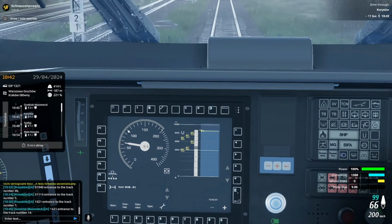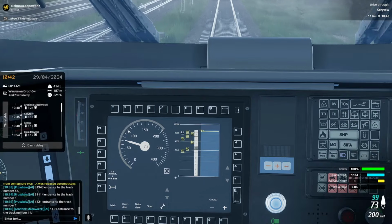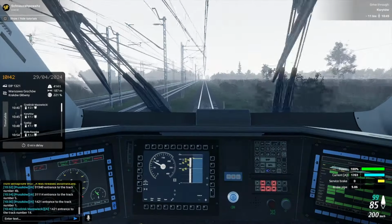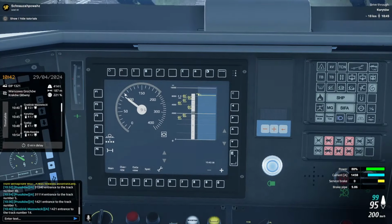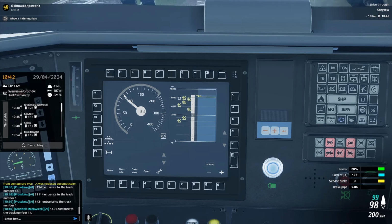Now it looks like we've got not only another neutral section, but we have got probably a red signal up ahead. Like I said, the way these interlocks work in these towers is they'll stay red for the most part, and they'll have to be changed to green. So it may look like that. You may not necessarily need to panic. Oh God, that's a red. I'm going to blast right through it.